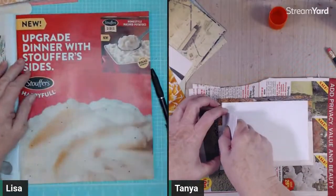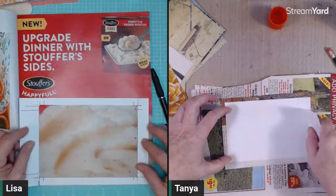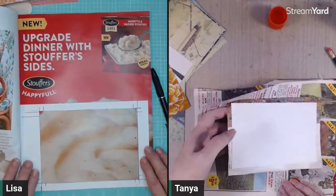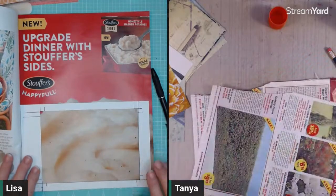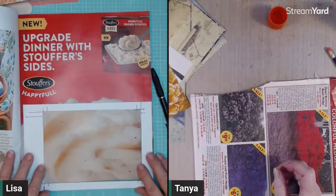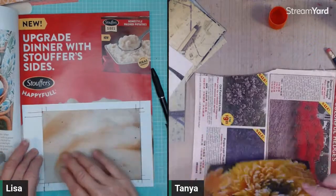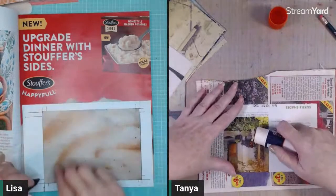Well, I got that one on there a little crooked. We'll see how it is when I get it off. But that's all right. Do we want to just have mashed potatoes as a background? That's why I was thinking about that. Those stormy skies, you know. I thought the stormy skies might be fun, too. Why not? There you go.